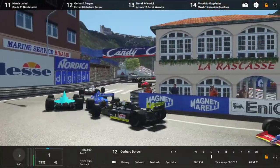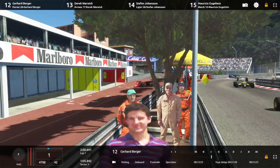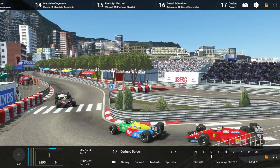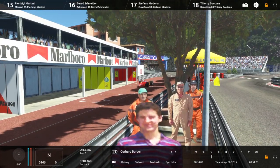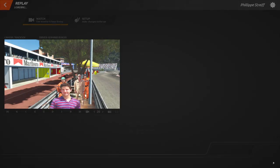Berger rounds the final corner. He's going to come into the pits. Yes, he is. And he's missed his pit box by a little bit. And he's going to reverse in the pit lane. Not too sure how frowned upon that is, as I think he's now into the pits. And we'll get to a replay to see how that happened.